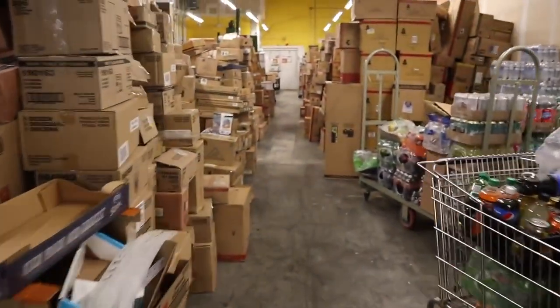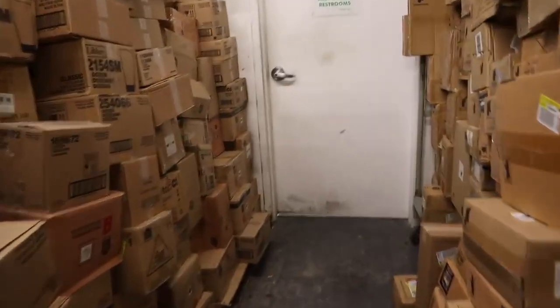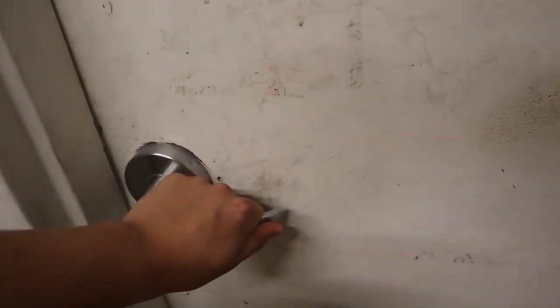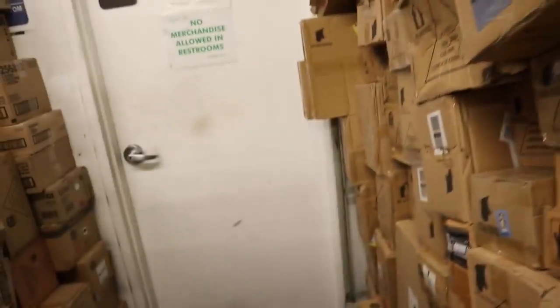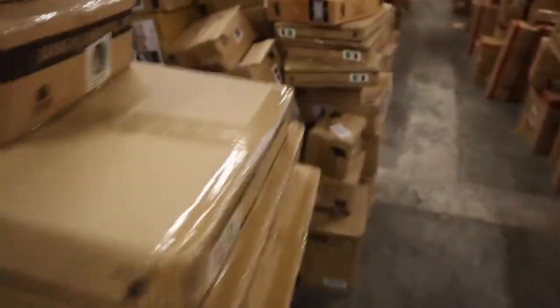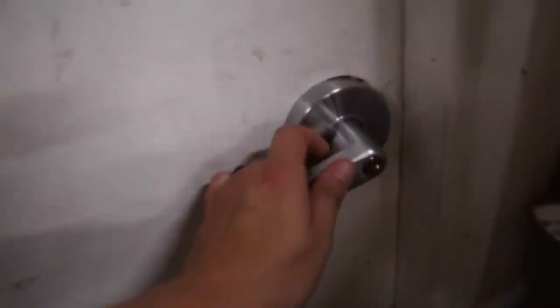Okay guys, so if you come back in this section, this is where the bathrooms are, but they're completely locked. Look, and I cannot find the keys. What? That was partially open. What? Oh no. I didn't think to come and check if it was, oh my gosh. And then we have this one over here, which is also locked. No going to the bathroom for us.